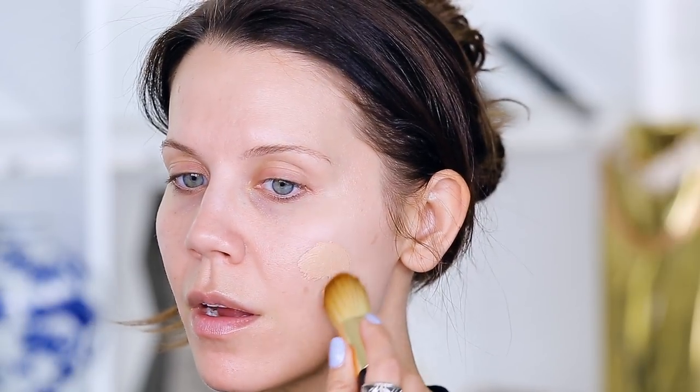I'm actually just gonna take product from the lid because I'm that person that wants to use every little bit of my product. So I'm gonna start out by just grabbing on the brush like this, and I'm going to go in circular motions and pray that this works out.